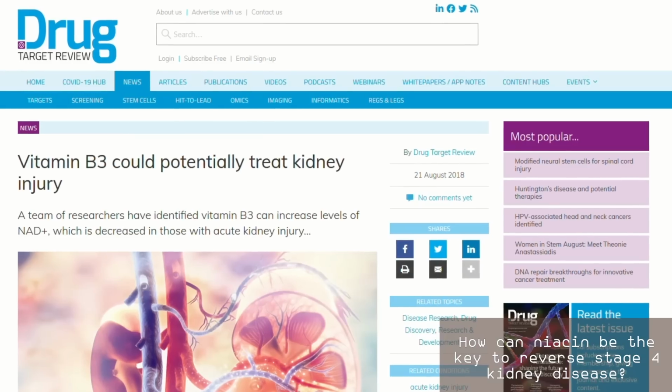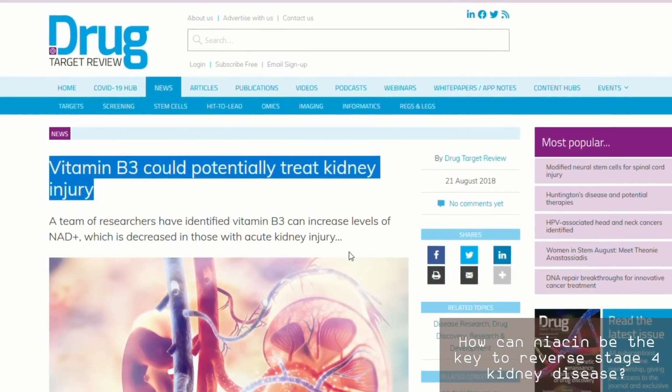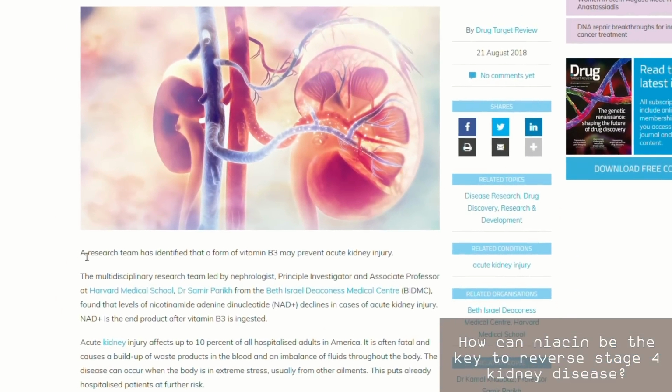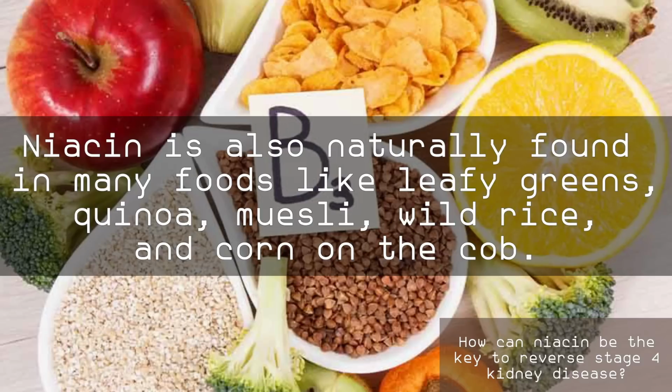Now, phosphorus control is one of the main reasons why niacin is so helpful for CKD patients. As we have seen, controlling phosphorus is key to protect the kidneys. Another reason is the property of niacin of protecting the kidneys from acute kidney injury, which seems to be especially important for cardiac bypass surgery patients like RM. And while niacin is also naturally found in many foods like leafy greens, quinoa, muesli, white rice, and corn on the cob, the dose that RM is being given is pretty high compared to what you could get from the diet alone.